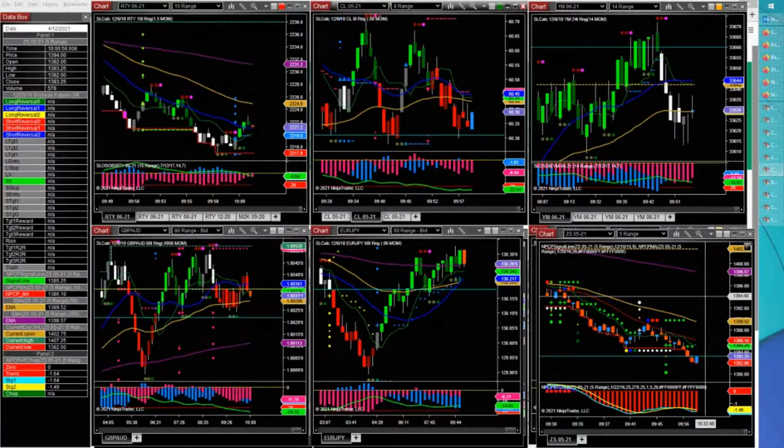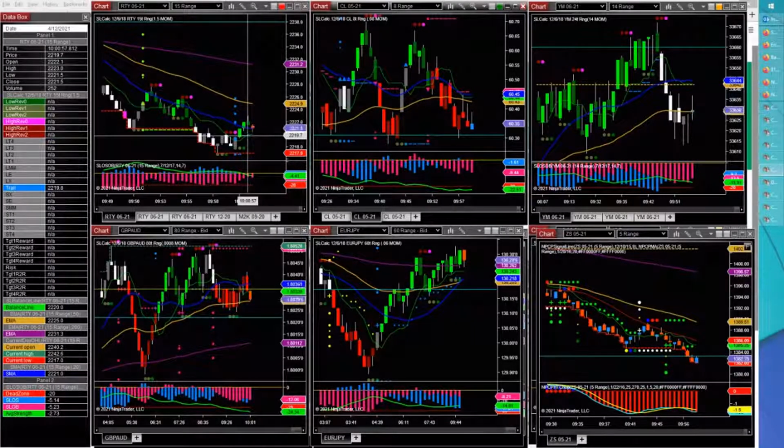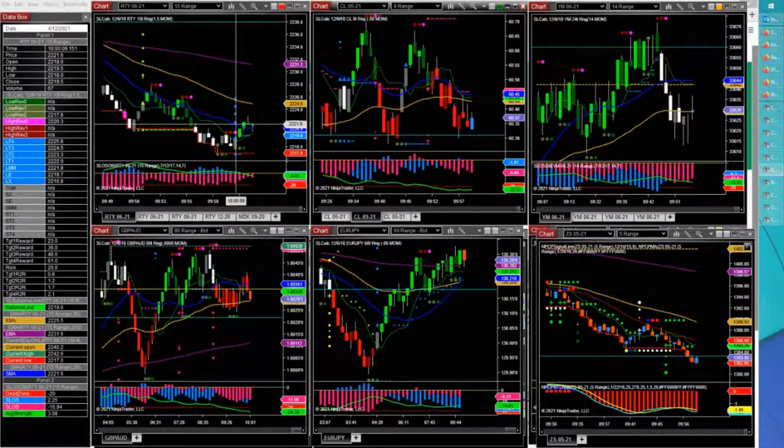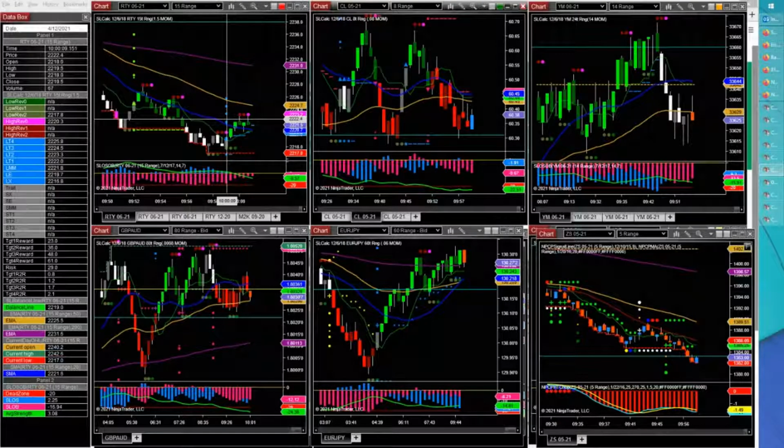And this time we do get a long on the Russell, $19.7. Money management. Smaller trade on the 1.5 point momentum bar. Smaller trade than usual. It was 23 ticks to target one and 36 to target two.